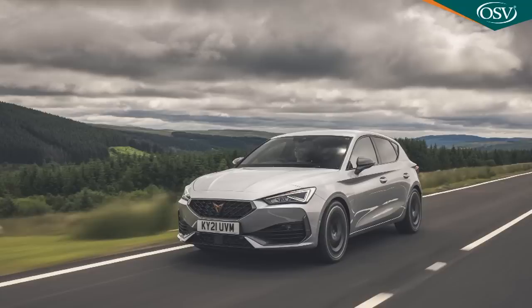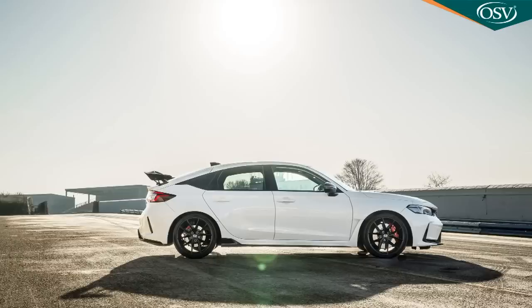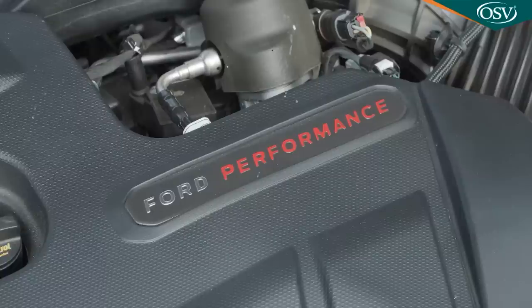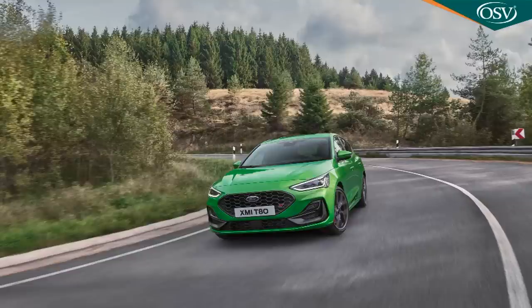In other words, it'll be close to cars like the Cupra Leon and the Hyundai i30N, but still some way off the residuals of a Honda Civic Type R or a Volkswagen Golf GTI. To maximise your potential residuals, make sure that you tick the box for the performance pack in specifying this car. Knowledgeable used market buyers aren't going to be keen on versions of this fast Ford that lack that crucial inclusion. Speaking of performance, those bespoke Michelin Pilot Sport 4S tyres aren't going to be cheap to replace, so bear that in mind before you go track day showboating.